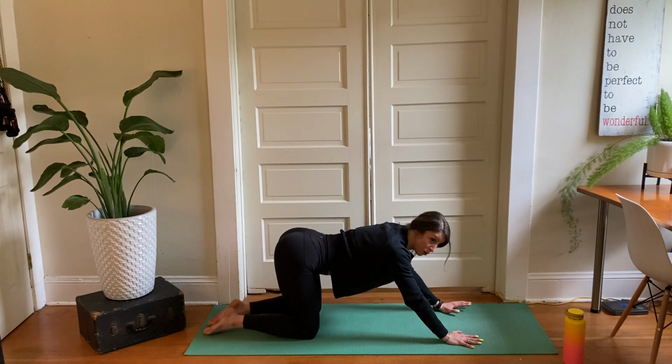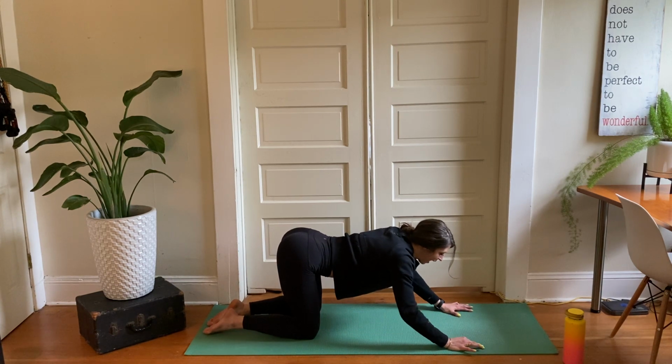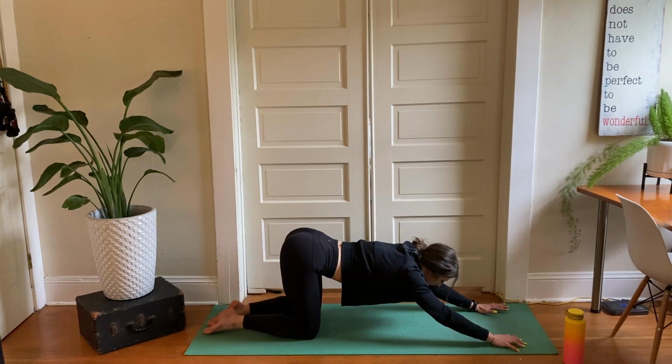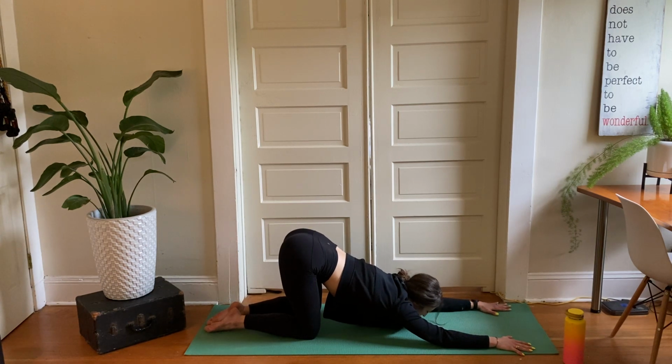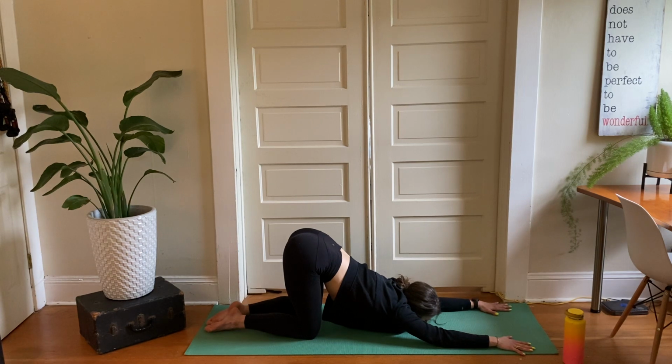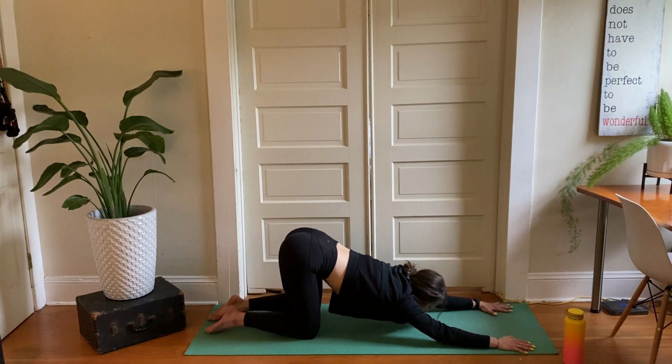And then walk the hands away pretty wide. Keep the hands out towards the outer edges of the mat and lower your chest towards the floor. See if you can get your chin to the mat without too much discomfort. If that's too tight, just drop your forehead to the floor. Breathe smooth. Be careful. And carefully release out of this pose.